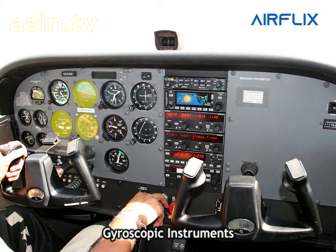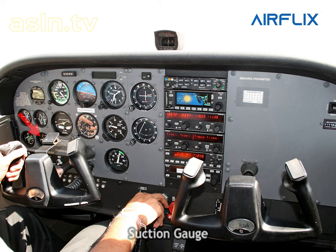In order for the gyroscopic instruments to work properly, the casing needs to be in a vacuum. For this, we have a vacuum pump, which gives a sufficient amount of suction to keep these instruments working properly. The suction gauge tells us if we have enough suction required for the proper functioning of these instruments.